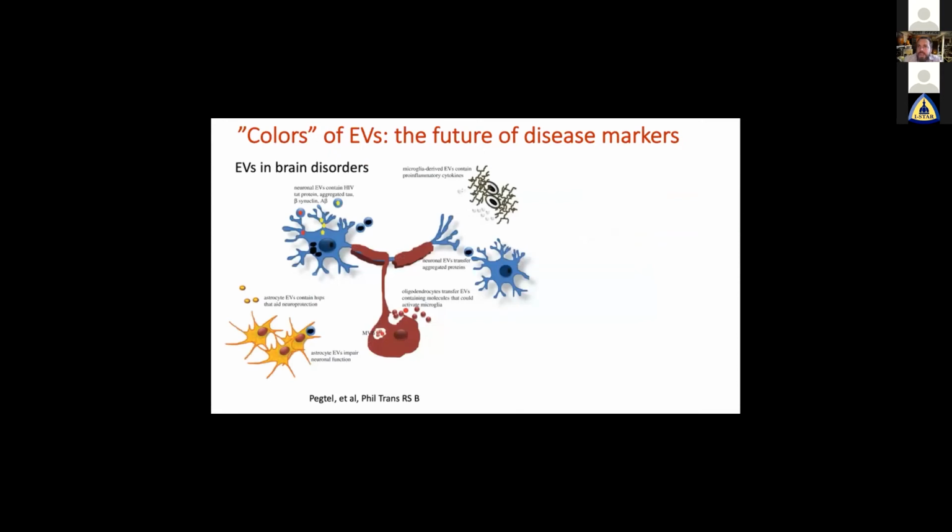So what is my lab trying to do right now? We work mostly, not entirely, but mostly on brain diseases like Alzheimer's disease. And so I'm showing you an illustration here that I hope will help to communicate how EVs can be involved in precision medicine. So here we see 4 different cell types in the brain. Of course, the neuron is one that everybody knows about, and they're depicted in blue here. But there are other cells in the brain too, some of them even more abundant than neurons, and they're depicted in yellow, in green or gray, and in red.